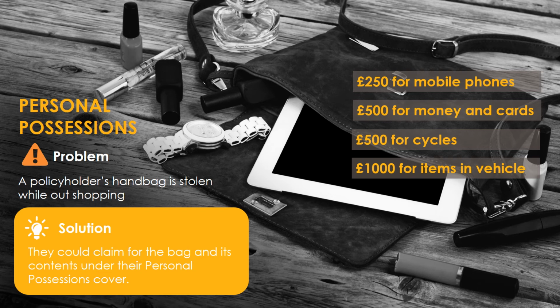Unless specified for a higher amount, our personal possessions cover provides up to £250 of mobile phone cover replacement as standard. But if it's of a higher value, such as one of the new fancy iPhones, the client can specify the phone up to the sum insured. We'll also cover up to £500 for lost money and £500 for the misuse of credit or debit cards.